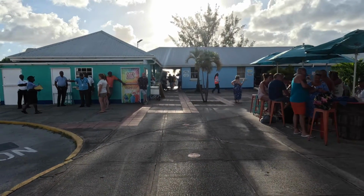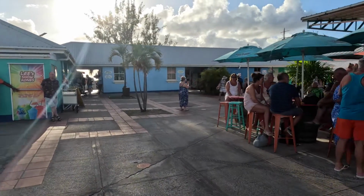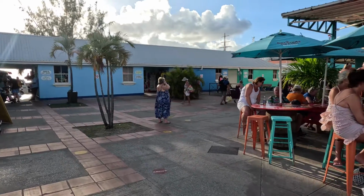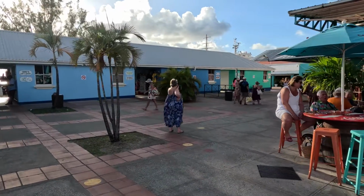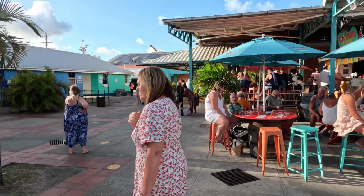So we just got off the ship, sort of 5 o'clock in the evening. We're going to go to Champa's restaurant for a nice sunset evening meal. Pre-booked that online on the internet, and then hopefully from there we're going to go on to Oistins Fish Fry. So here we're literally a couple of minutes from the ship. The ship is just over there.